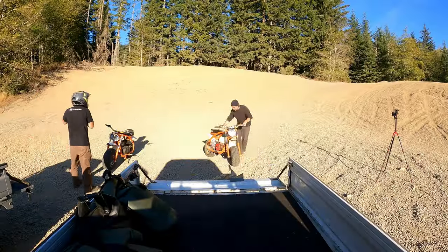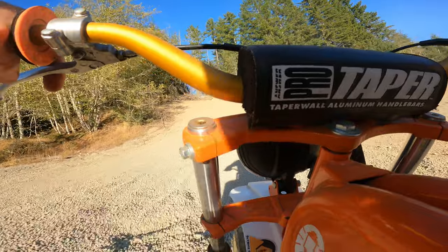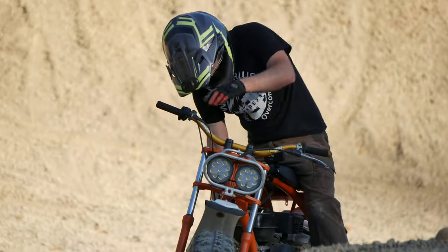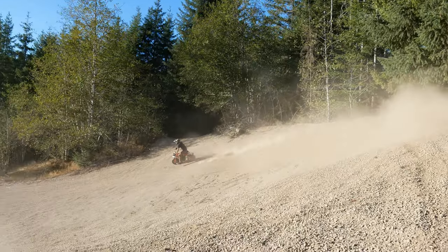So the Colemans are getting pretty quick. We repowered them with Harbor Freight Predator motors. Mine has a Ghost 212 in it, and Mike's has a Max Power 224. Some aftermarket parts on them. They're getting pretty fast. But I'm always surprised at how cheap mini bike parts are compared to all of our other dirt bikes.